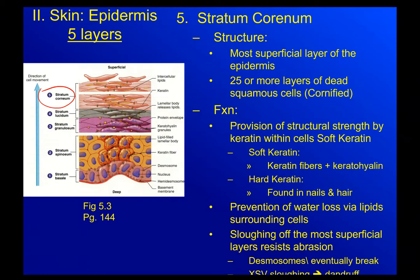So as far as function goes, this is the structural strength provided by the keratin within the cells, the soft keratin. Soft keratin is the keratin fibers in the keratohyalin. Hard keratin is actually found in nails and hair, and it has a higher sulfur content. That's one of the reasons why when you smell burning hair, it kind of smells like brimstone, because you're actually burning sulfur.